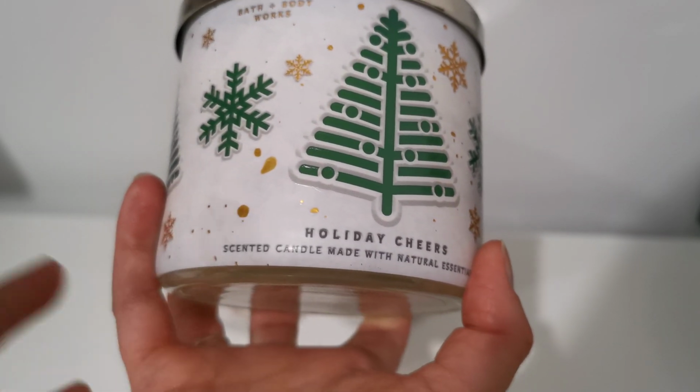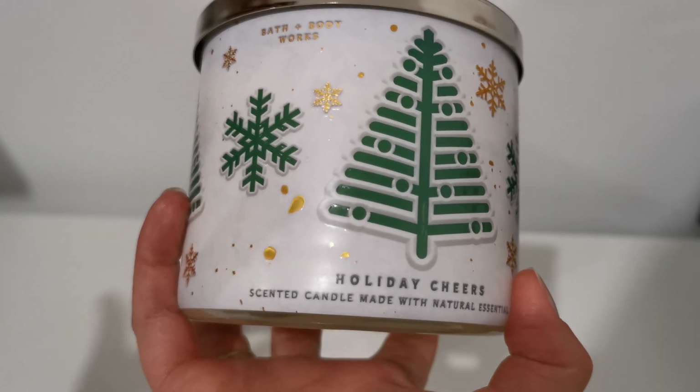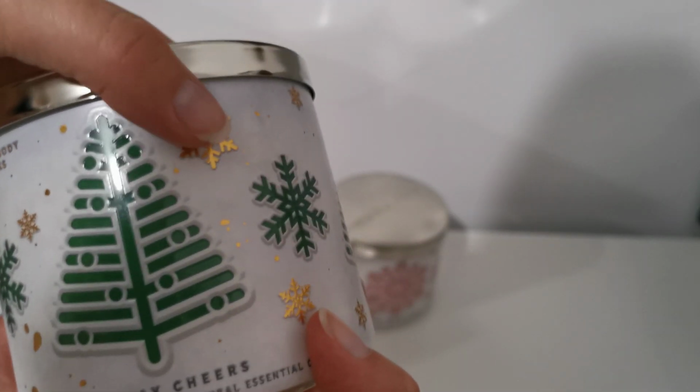Usually when you've got the spiced rum as a note, what you'll find is when you light it, it does come through a little bit richer. So that'll be interesting to see, and I will report back on that one because I've got one ready to go.